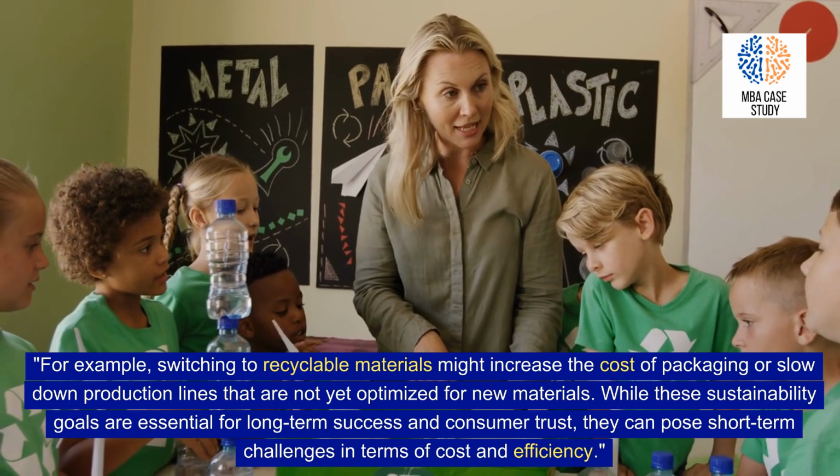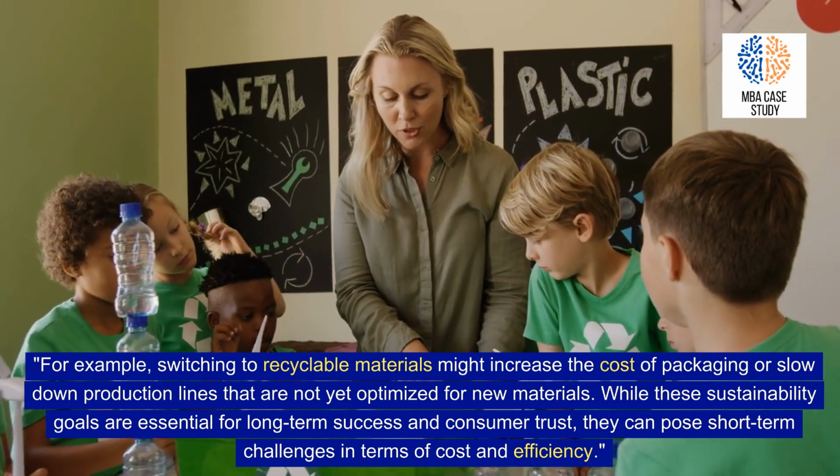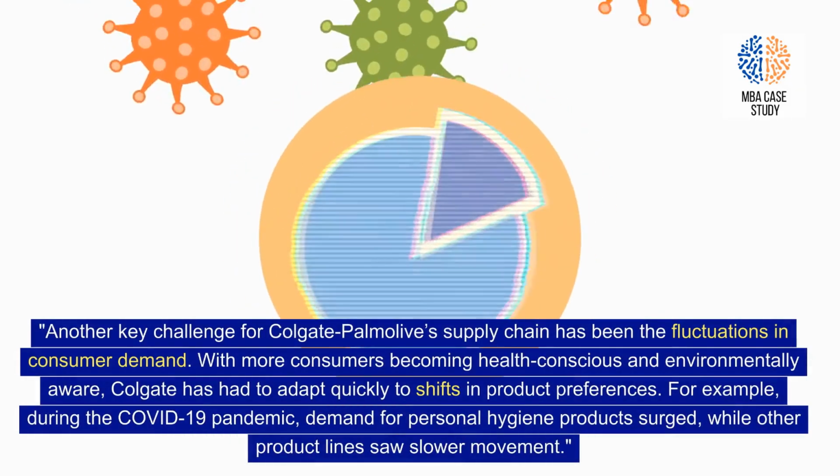While these sustainability goals are essential for long-term success and consumer trust, they can pose short-term challenges in terms of cost and efficiency.